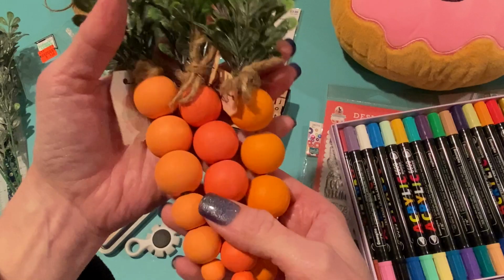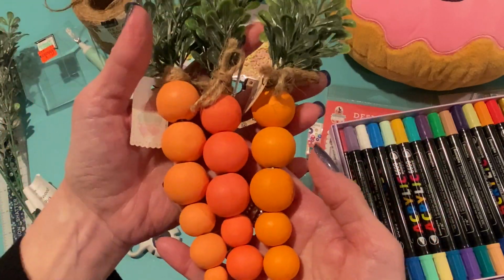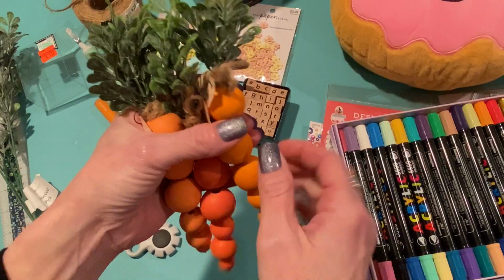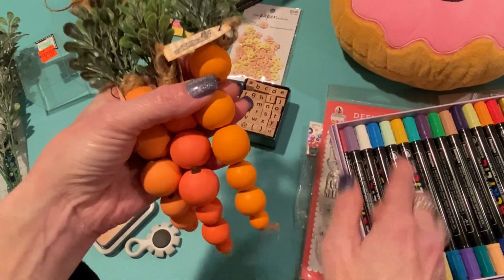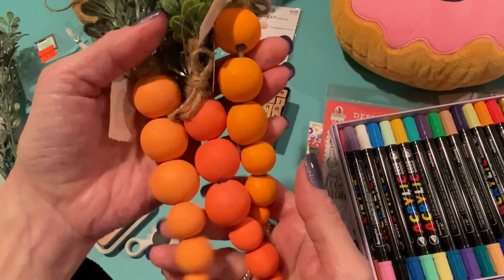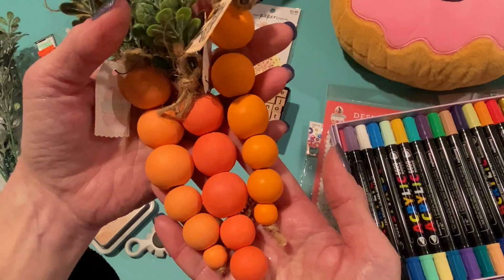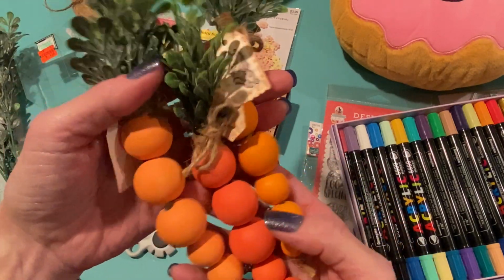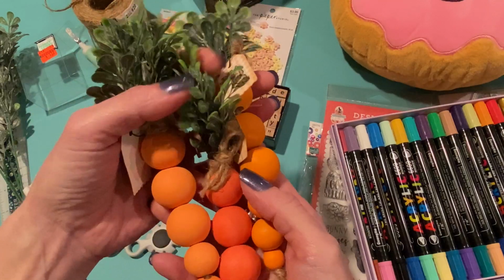Anyway, I think they came out really nice, very easy to do. Follow that tutorial. The only thing I did different, like I said, was I used my paint markers on the tutorial. She used acrylic paint and a paintbrush, so that's an option to do too. And yeah, I think they came out so cute, really easy.